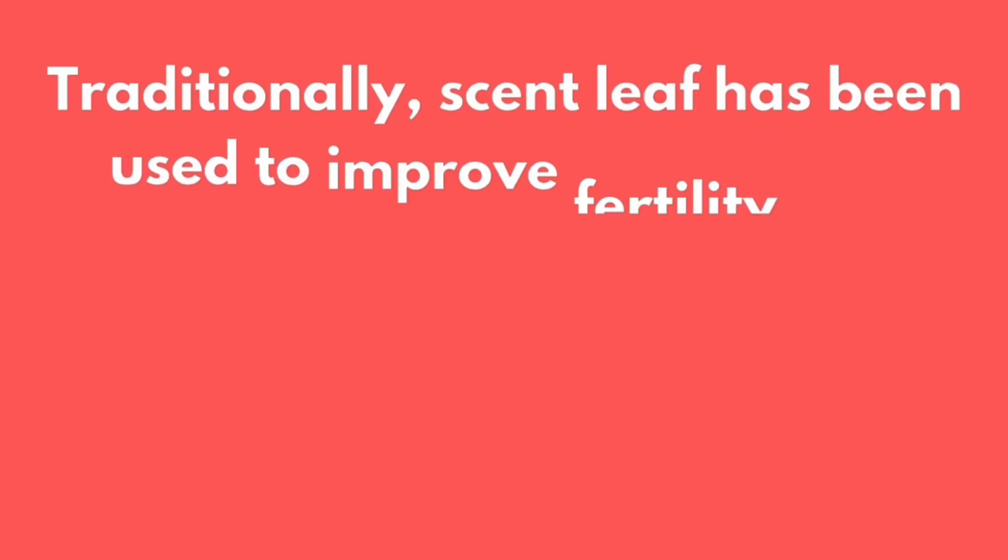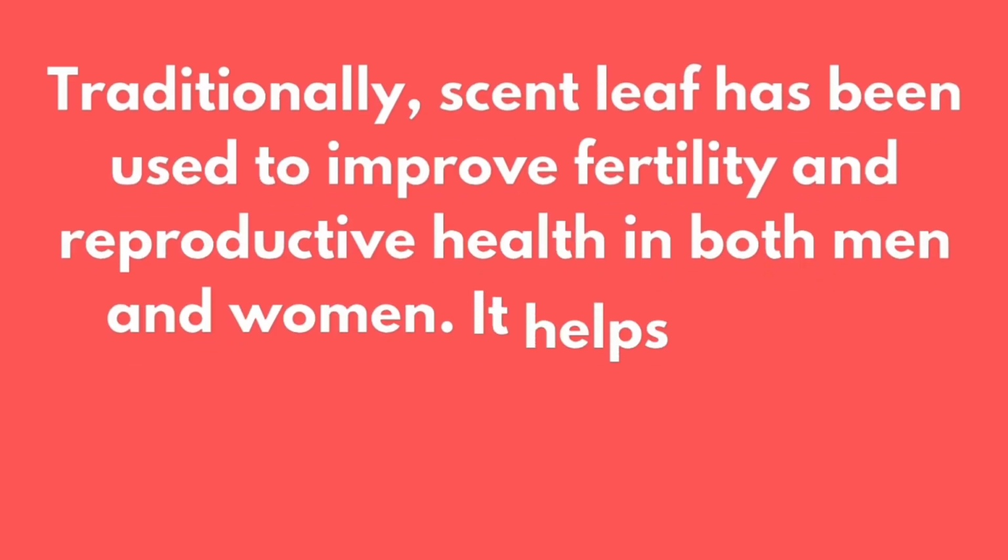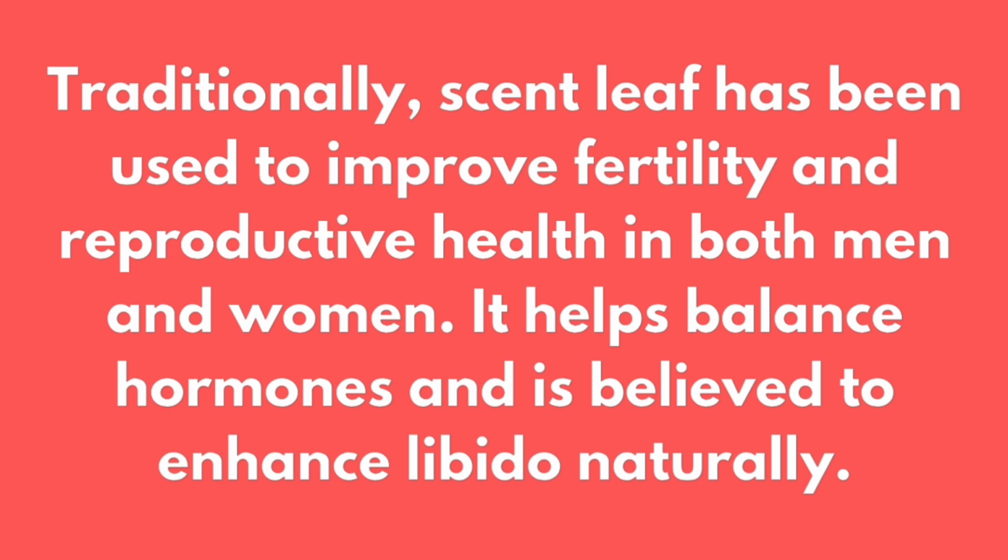7. Supports reproductive health. Traditionally, scent leaf has been used to improve fertility and reproductive health in both men and women. It helps balance hormones and is believed to enhance libido naturally.